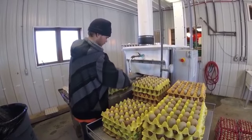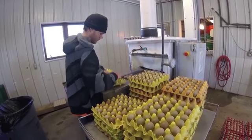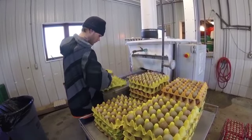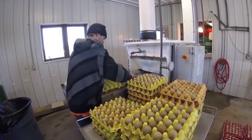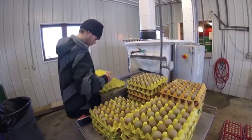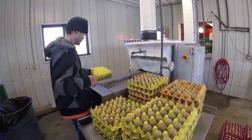And as things ramp up outside with the egg picking, we'll run 2 4-man crews, and typically they start at 10 o'clock in the morning, and then they will finish picking at 7 o'clock at night. So normally, on a flock of, we had just a little over 38,000 breeder hens, they'll get 6 to 7 picks. I mean, at our peak, we were looking at 35,000 plus eggs a day.